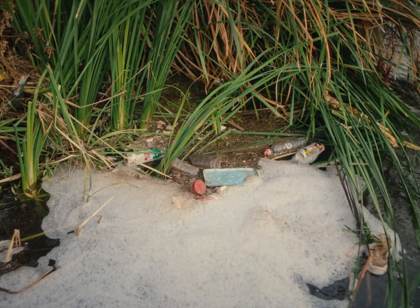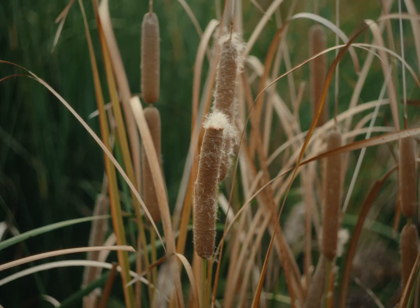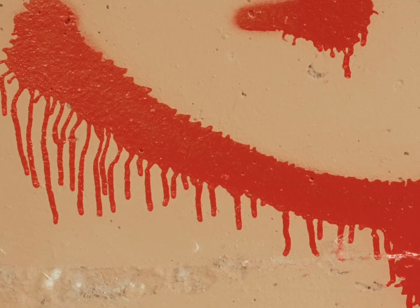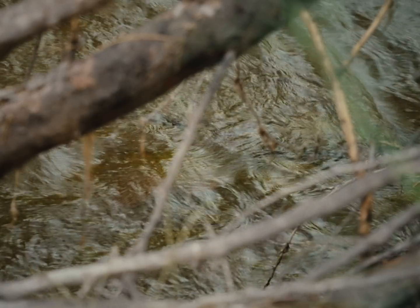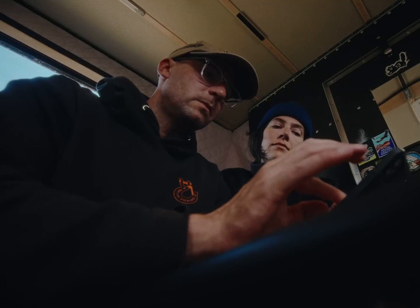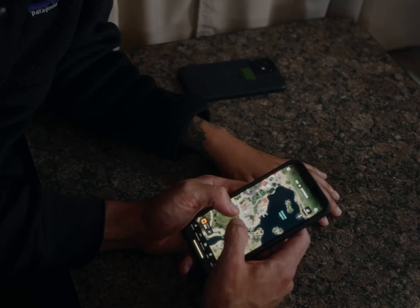And I don't know why I thought this would be easy, but I didn't think it would be this hard. It looks more promising than what we've been fishing.